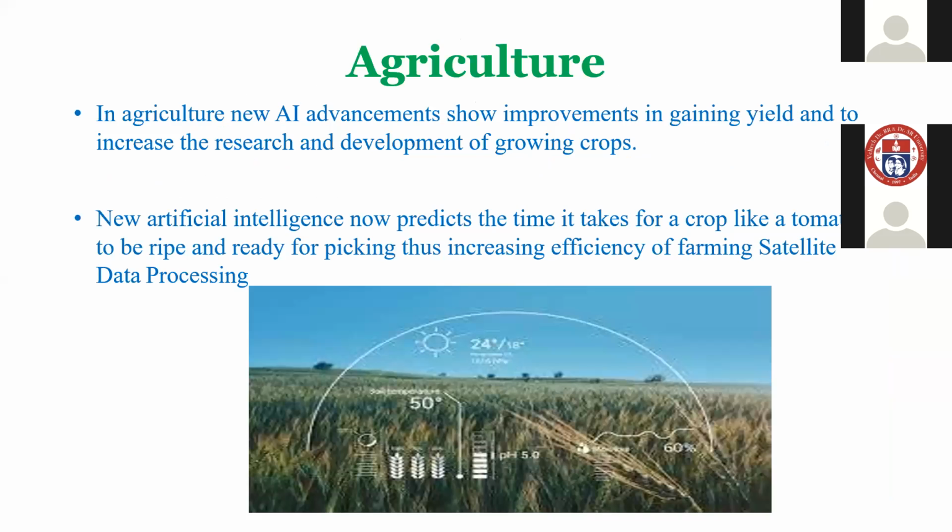Okay. So in agriculture, I was somewhat interested in these things. In agriculture, new AI advancements show improvements in crop yield and increase the research and development of growing crops. New artificial intelligence now predicts the time it takes for a crop like a tomato to ripen and be ready for picking, increasing the efficiency of the farm. So we can see how artificial intelligence works perfectly.